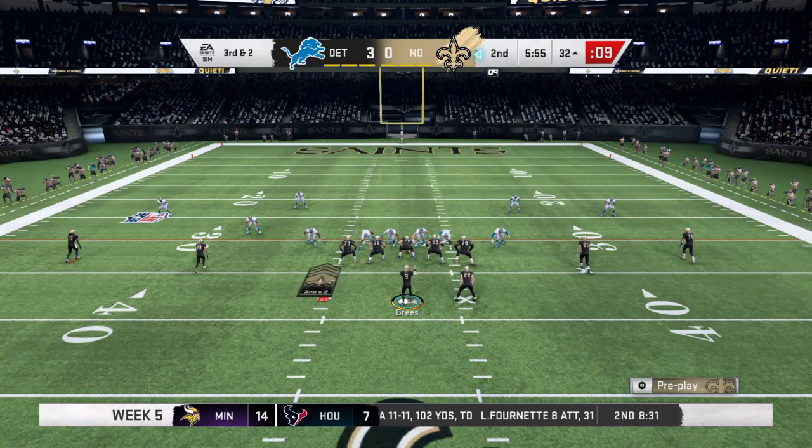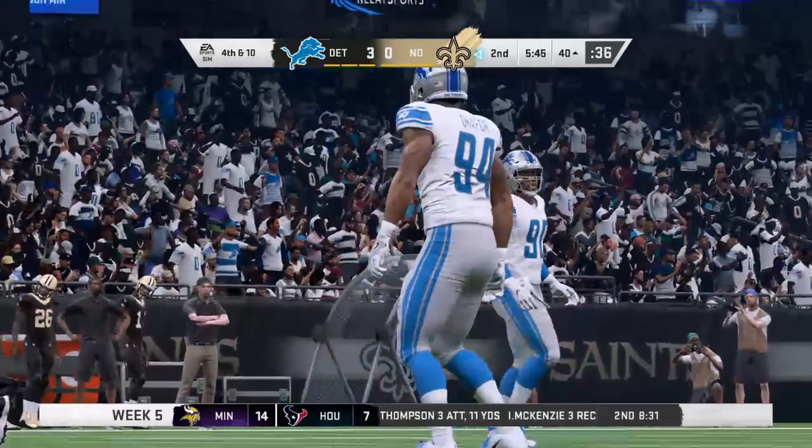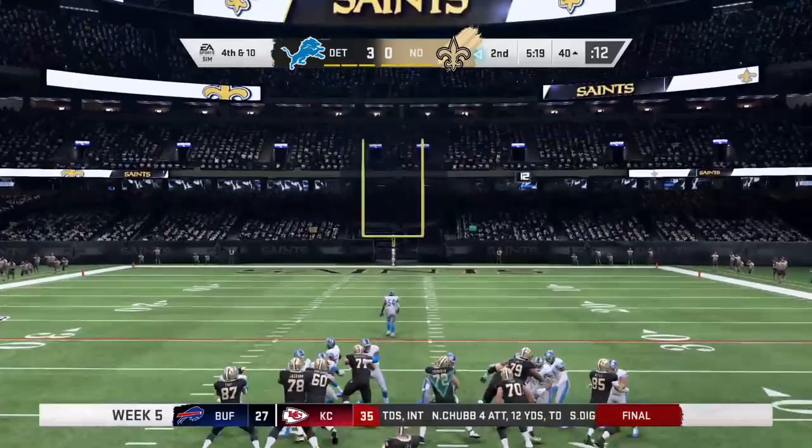Breeze looking to throw on 3rd and 2. And he's going to go down. They get to him back at the 40. Flying in to blow that play up, Alex Okafor. Now that was just absolute perfect man coverage. Nowhere for them to go with the football, led to a sack. That's really difficult to do in today's NFL with all these gazelles running around that you're trying to cover in the secondary.